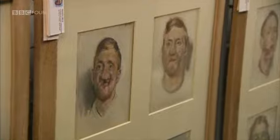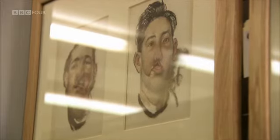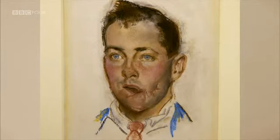He writes with such anger and such outrage and such bewilderment. And suddenly looking at these eyes, I think, yes, these are the eyes that saw. This is what Paul Nash felt like. Even when they're not looking at you directly, you've still got that gaze coming out of the pastels at you. Yeah, it gives me a shiver.